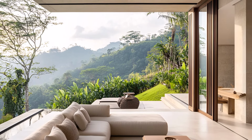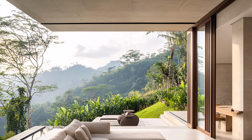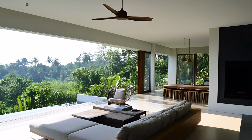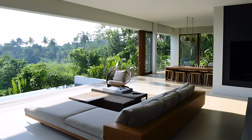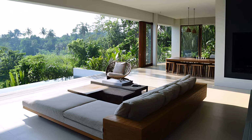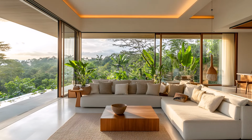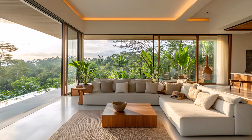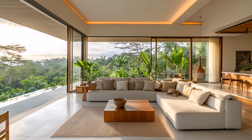The comfortable seating arrangement, designed for both relaxation and entertaining, invites you to savor the stunning views. Every detail in the living room has been carefully chosen to complement the minimalist aesthetic and enhance the overall ambience.